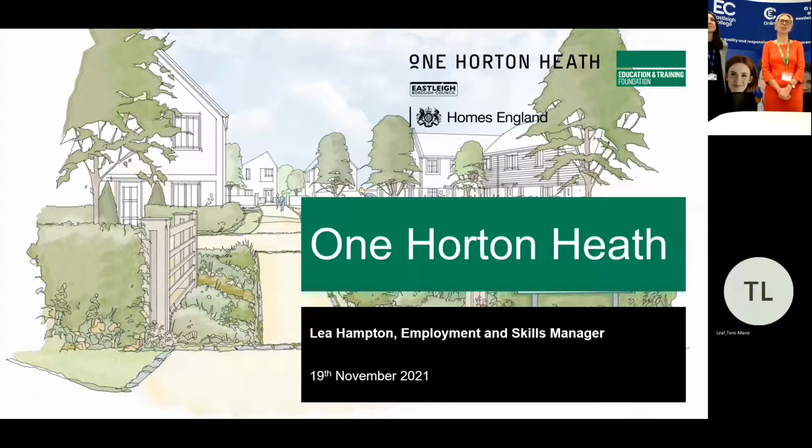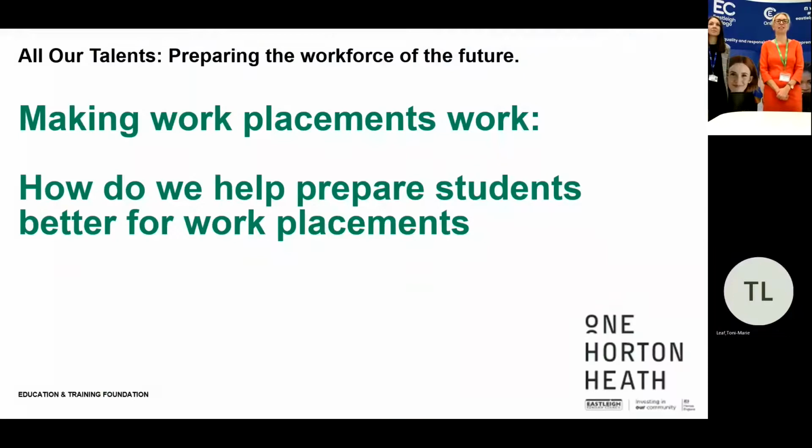So if we can just go on to the first slide, please. We are delivering a workshop today entitled Making Work Placements Work, and it's how do we help prepare students better for work placements as employers.